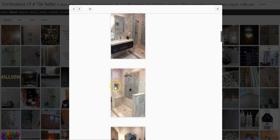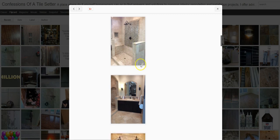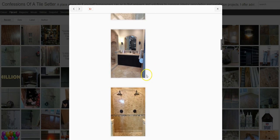This has a niche over here on the left-hand side. It's also got a little side panel right there. Don't know if I like that, but and then of course you could put some stuff, stack some stuff on top of that right there.